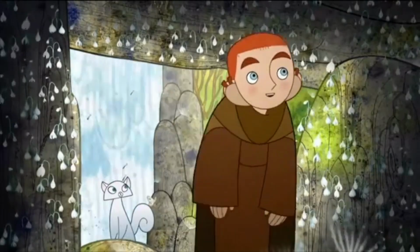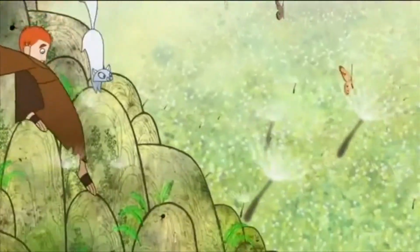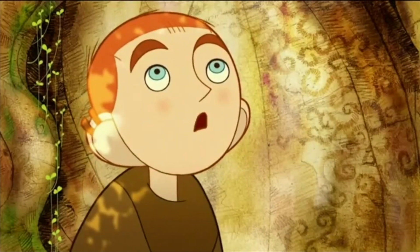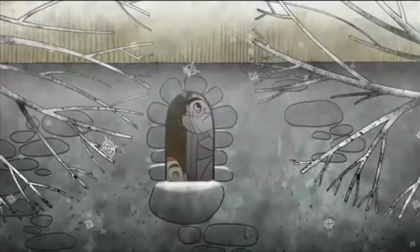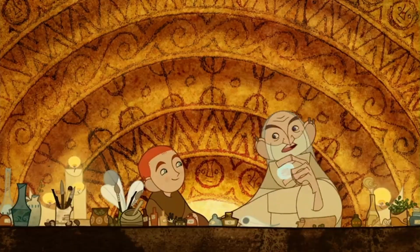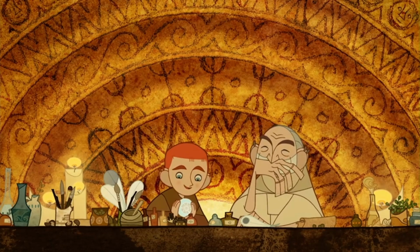In The Secret of Kells, this theme is embodied in the main character, Brennan, a young monk with a passion for illuminated manuscripts. As Brennan learns the secrets of the illuminator's craft from a wise monk, Brother Aidan, he discovers the transformative power of imagination and the importance of a dream. Through his artistic journey, Brennan not only becomes a scribe, but also a visionary, breathing life into the pages of the Book of Kells through his passion.